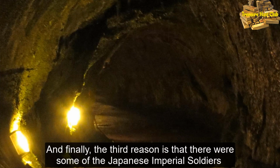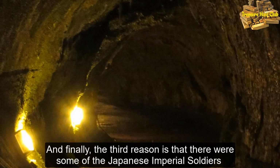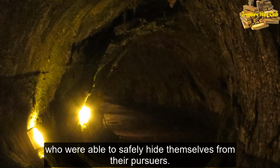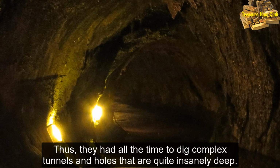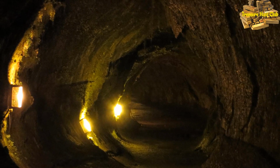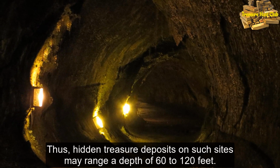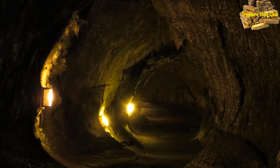And finally, the third reason is that there were some Japanese Imperial soldiers who were able to safely hide themselves from their pursuers. Thus, they had all the time to dig complex tunnels and holes that are quite insanely deep. Hidden treasure deposits on such sites may range in depth from 60 to 120 feet.